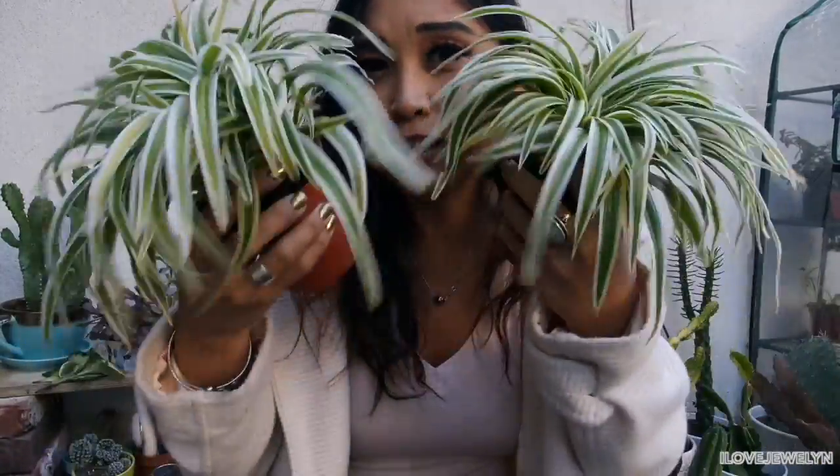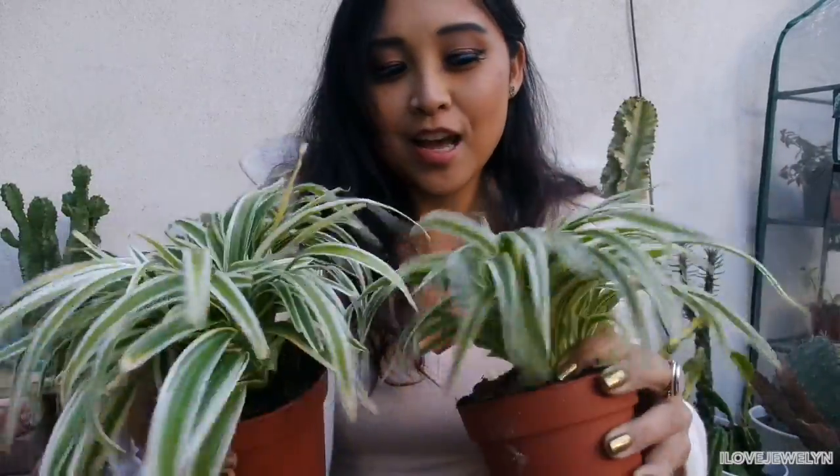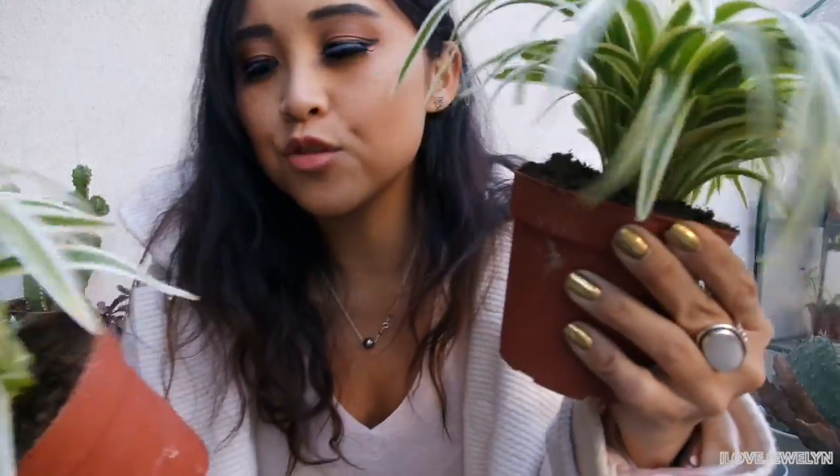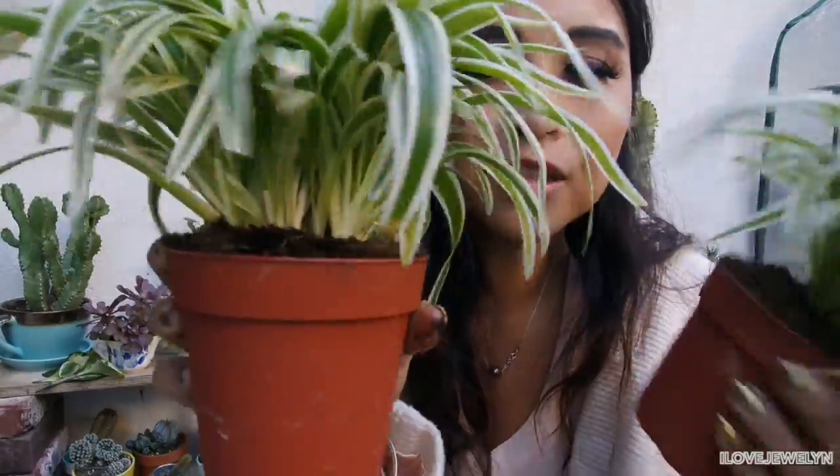Anyway, I don't know what variety of spider plant this is, but it's very pom-pom-ish and I couldn't help it. So I think I might go ahead and put them together in one full planter. Isn't that adorable? And then just take a look at how the plant grows on the bottom. Quite interesting. It'd be interesting to propagate this spider plant.